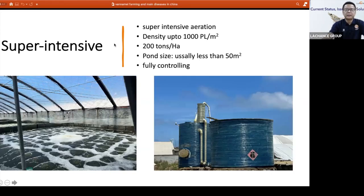So let's move to super intensive. For super intensive, the facilities are also fully covered from north to south. Okay, no outside water can go into the facility. We use super intensive aeration. From here we can see how the bottom of the pond is. We put in air tubes, which are the black ones.